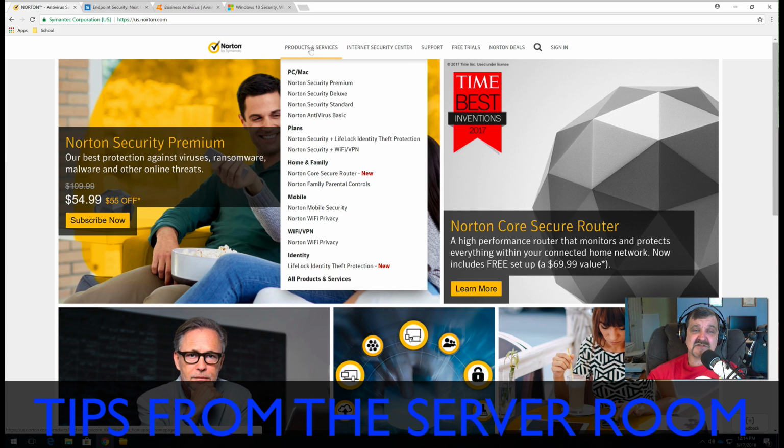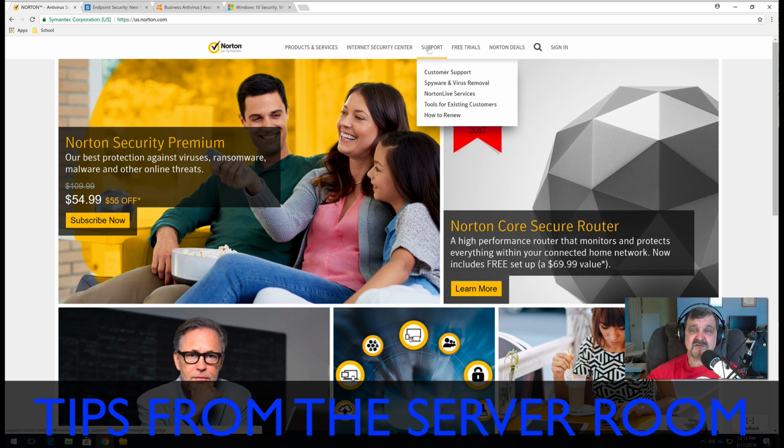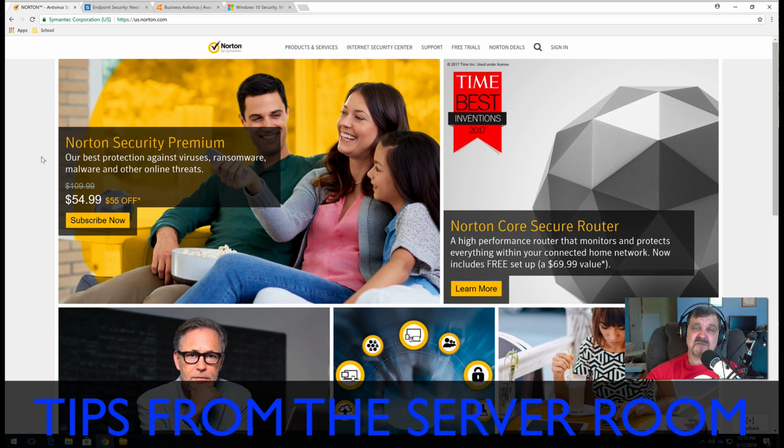But they do have products and services. I don't know exactly where their corporate version is on here. This may be a lot of the home version. Just looking through some of these real quick, it looks like they have a free antivirus program also. They have free trials. They have a great support center. The one thing I can tell you about the big companies like Norton is that they do have awesome support, right? They've been around forever. They've been a long-time player. They do have, like I said, a corporate edition where you can roll this out and you have a very nice user interface. We used it for years at one of the schools I worked for.